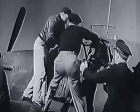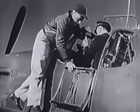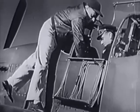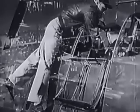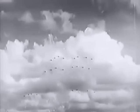Gentlemen, that's the Army's improved version of the Mustang. A stronger, longer-range Mustang for high-altitude fighting. And today, thousands more are being made by workers on the production line for you on the fighting line.